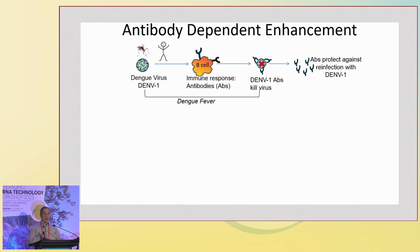Okay, so then we have this third extremely interesting phenomenon. It's called antibody-dependent enhancement. What I'm going to talk about today is the data not only that we have from animal models on antibody-dependent enhancement, which I think really gets at mechanism, but also the real-world human data on antibody-dependent enhancement.